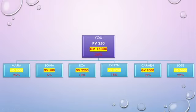So what we talked about before is we're gonna take anybody who's a 25%, anybody who's a 22%, and your highest of your 18%. And these are all GV, group volume. Again, I'm sorry, this was translated, so this is actually group volume. There's no difference in any of these. It's all group volume.